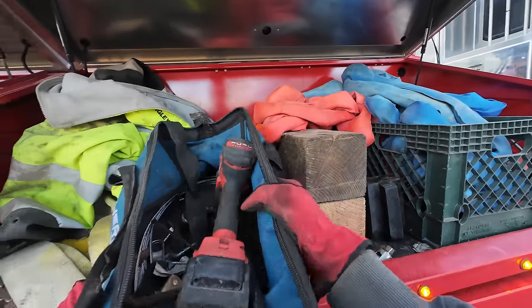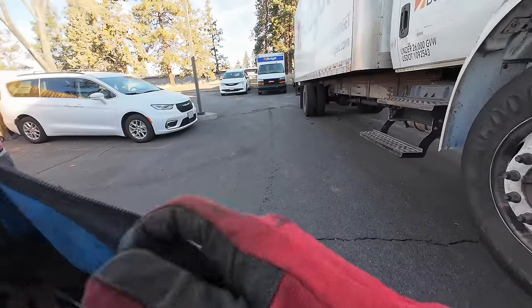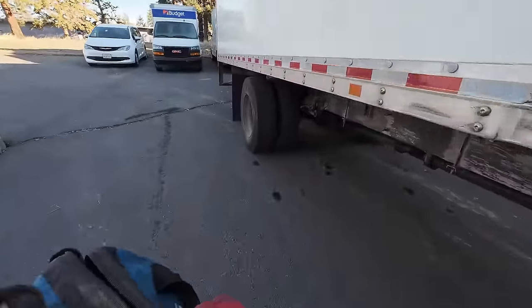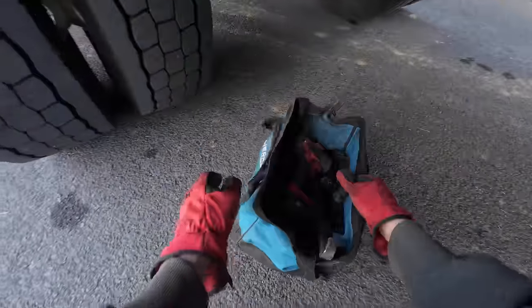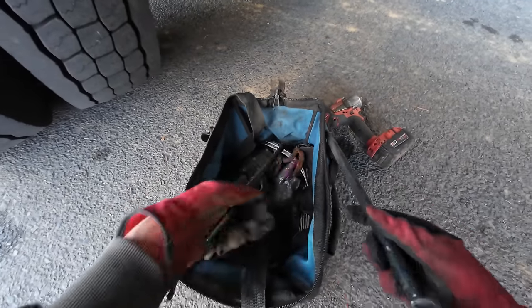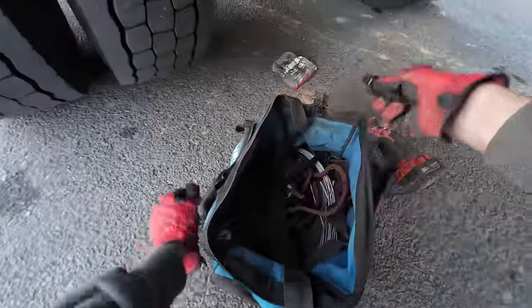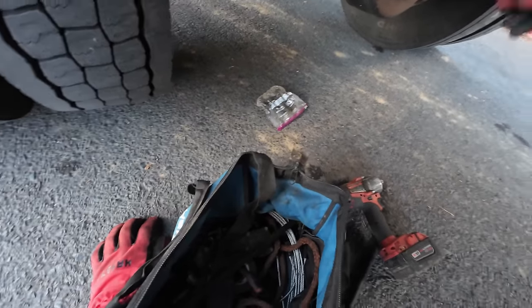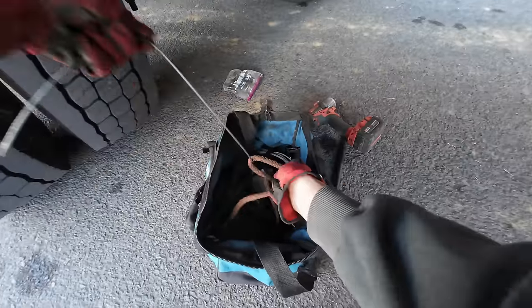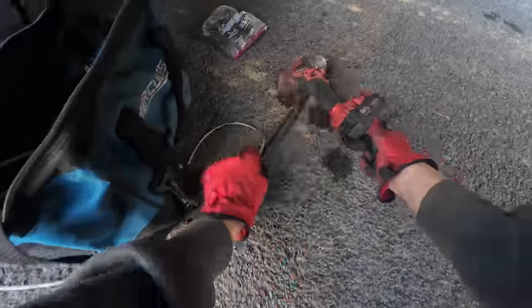Line bag. I'm going to go pull this drive line out of here. Let's see. Why do I have two pry bars in here? That's why I'm missing the one out of my toolbox. Ziploc bag I've used 100 times. Yep. Okay. Get a cable tie.